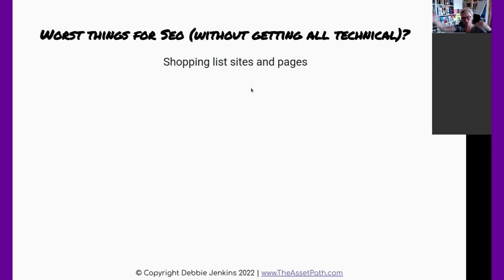Obviously you can have a shopping list site because you have multiple pages, but on the individual pages, you want it to be focused on the keyword.